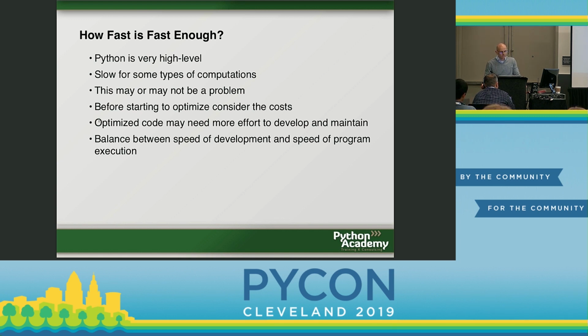And before you start optimizing to try to make Python faster, very often it comes with a cost. So you have to pay for it in one way or the other very often, and we're going to look at this a little bit. Because once you optimize the code, you might need to spend more effort not only writing the code, but also maintaining the code. It's more complicated. So you need to find some kind of a balance. And of course, this is very different for each application. Sometimes if performance is very important, then it makes sense to do it. Sometimes it's not so important, it might not make sense to do anything at all.